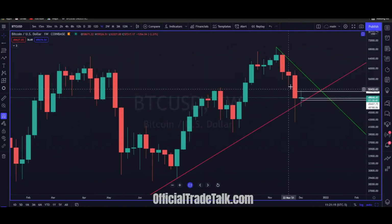But when you put in a massive range like this, it just takes time for price to discover where it wants to go, right? It's got to find if there's more demand at these current areas or supply. And whichever one wins out, that's where it's going to go. This doesn't look good, right? I do not like the fact that we took out the old all-time high there with this wick and rejected.